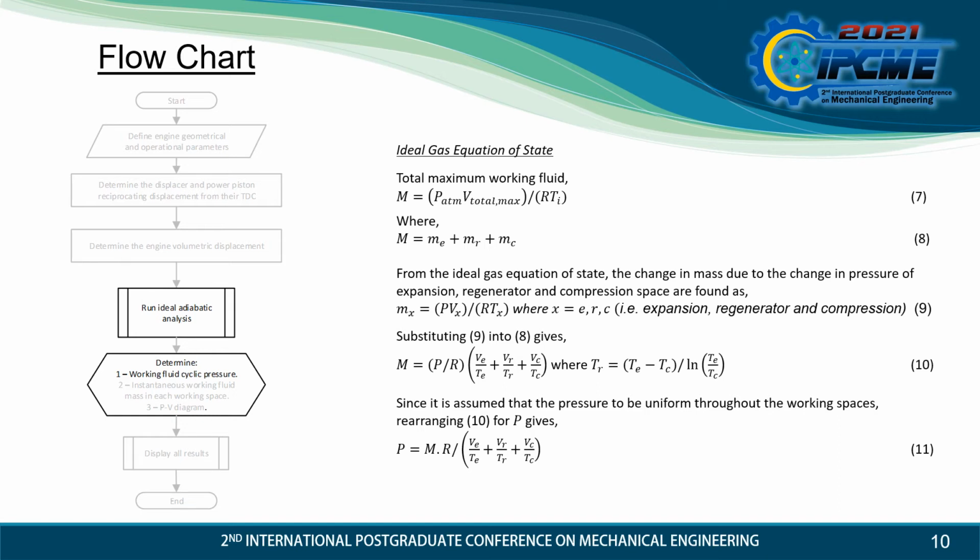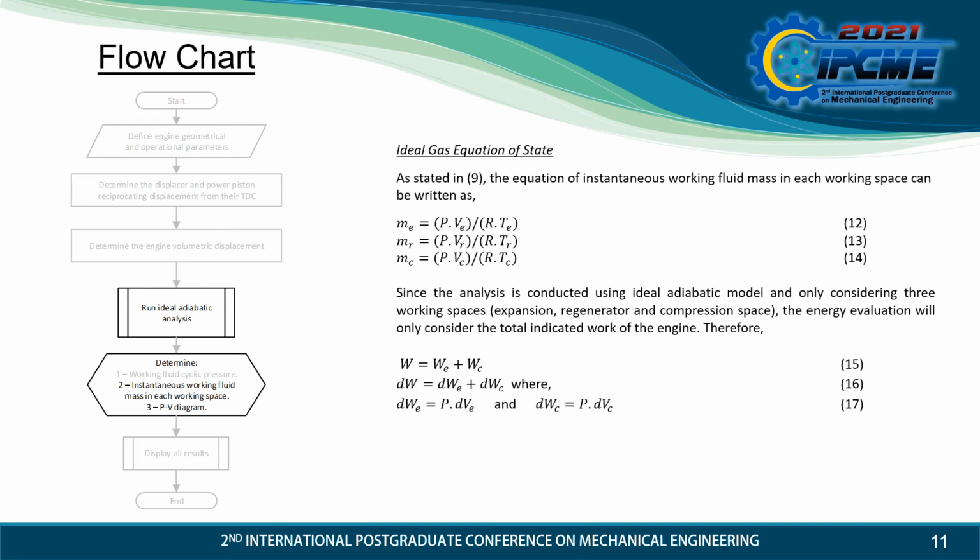And then it is assumed that the pressure is uniform throughout the working space. So we rearrange equation 10, and then it gives equation 11, which is in terms of P. Then the equation of instantaneous working fluid mass in each working space can be written as listed in equations 12, 13, and 14. And then since the analysis is conducted using the ideal adiabatic model and only considering three working spaces, which are expansion, regenerator, and compression space, the energy evaluation will only consider the total indicated work of the engine. So the equation would be as stated in equation 17.